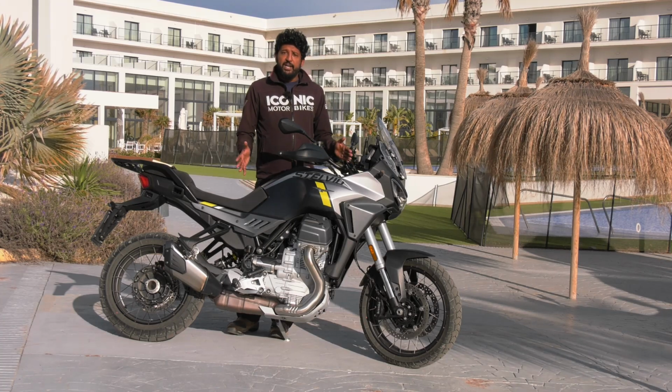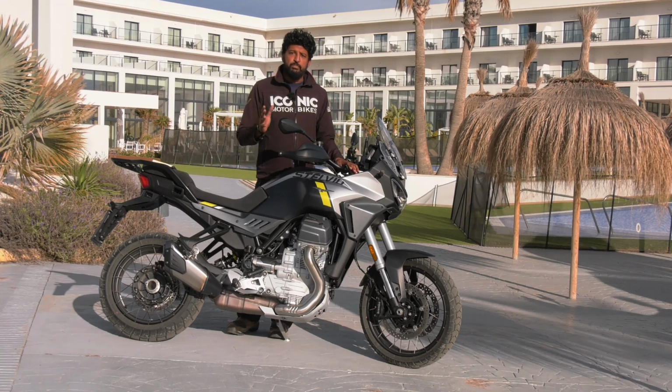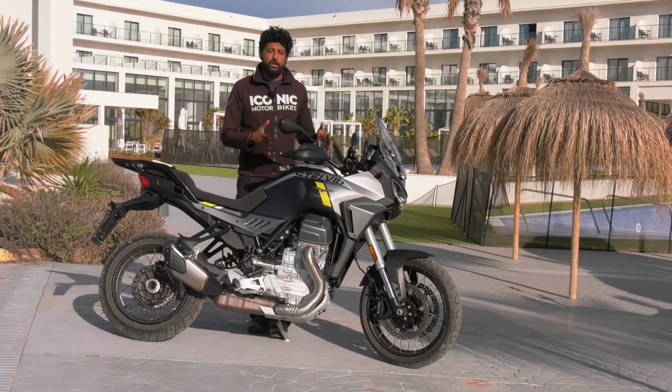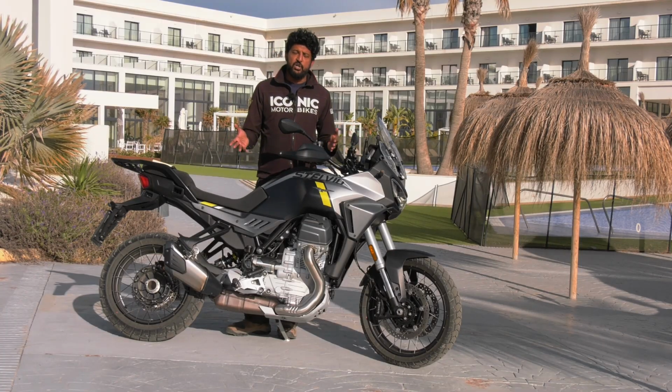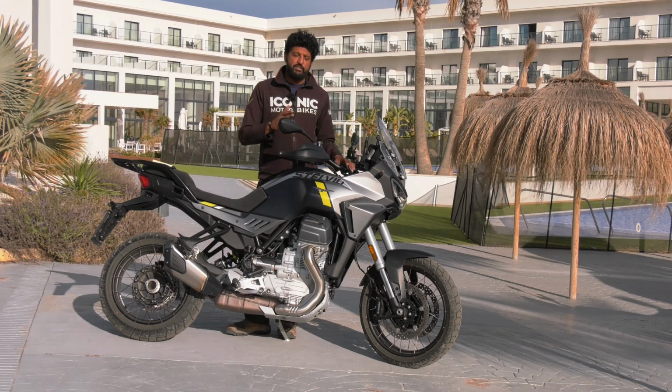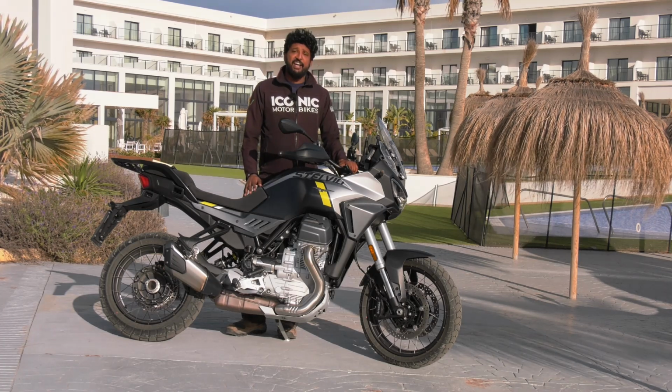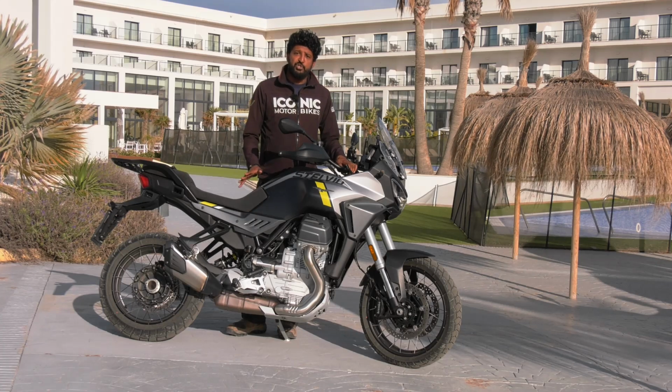What's good about the bike? I was really blown away with both the engine and the handling. Like I said, the V100's been out already. A lot of my peers here at this launch were at that launch as well and have ridden it and have experience with the engine. I did not prior to today, but it is an absolute jewel.